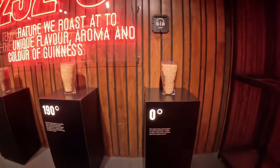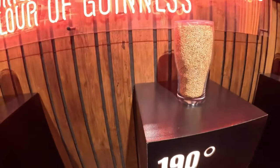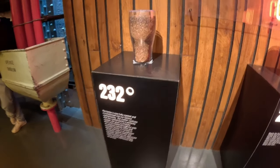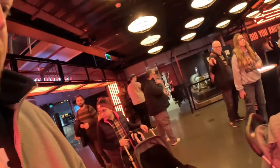232 degrees. Wow. So here we go. It starts off as fresh barley at 0 degrees, and then they heat it to 190, which is like a pizza in the oven, and 225 for a big piece of chicken. And then the barley is roasted like coffee, basically. It's a bit like coffee making. Any higher, the barley catches fire.